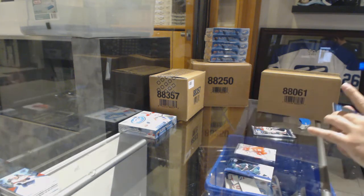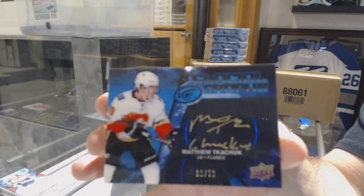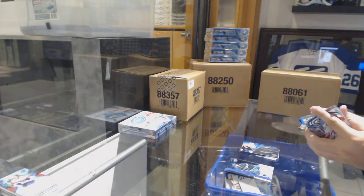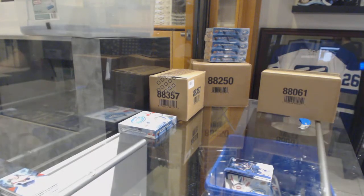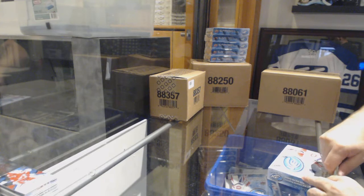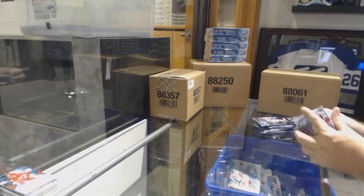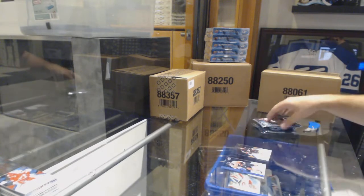Nice. Number 250, Glacial Graphs autograph for the Calgary Flames, Matthew Tkachuk. And $12.99 for the Red Wings, Robbie Russo. Yeah, I was going to say solid boxes. $12.99 for the Anaheim Ducks, Giovanni Fiore.